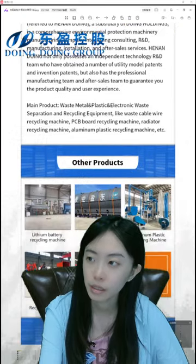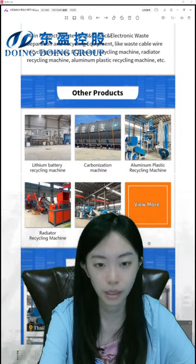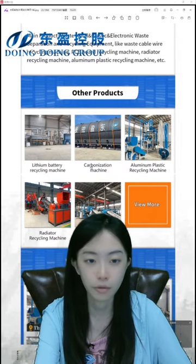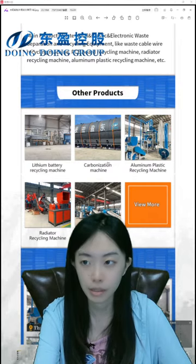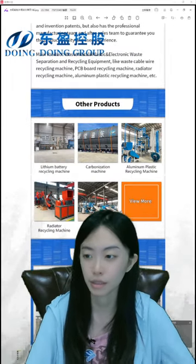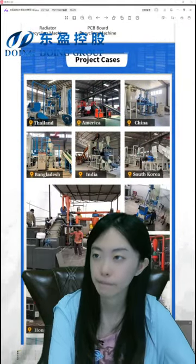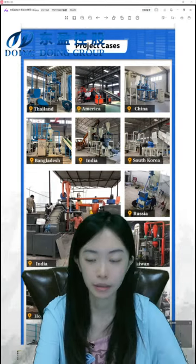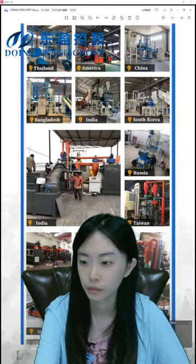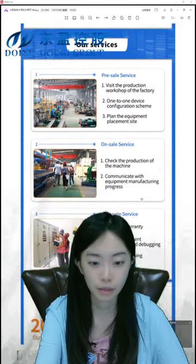Also the production rate, the products, and so on. Later I'll show you the lithium battery recycling machine, and we also have the combination machine to crush some other products, and the aluminium plastic recycling machine. If you are interested, you can contact us. And the PCB board radiator recycling machine. This is the project cases for the solar panel machine, with the same service for you.